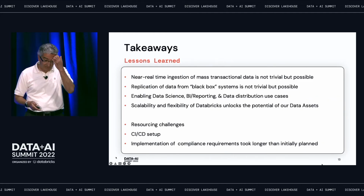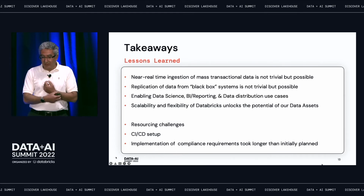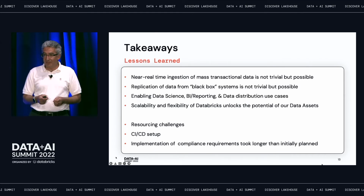My other slide, some lessons learned. Near real-time ingestion of mass transactional data is difficult, but not impossible. This setup that I've shared with you, it's working. Because think about it, warehousing is typically always batch-based. And despite what somebody may say, that, hey, batch-based is good enough for certain use cases, I would not argue with that. But really, people and companies, those who are working in their day-to-day job, they really need to have the latest information that you can provide them. They're asking for it. That's one of the things that we really kept at the forefront, to say we are going to make a step change in that direction. And with this platform, I feel we've done that.